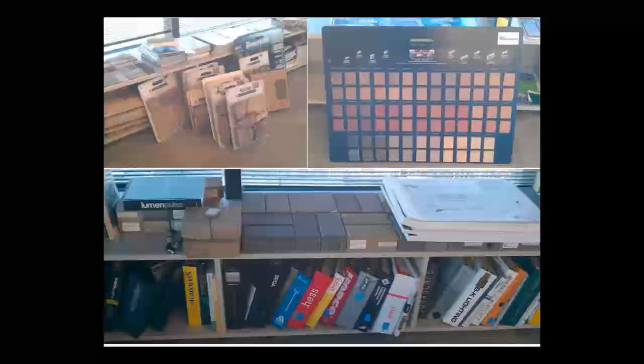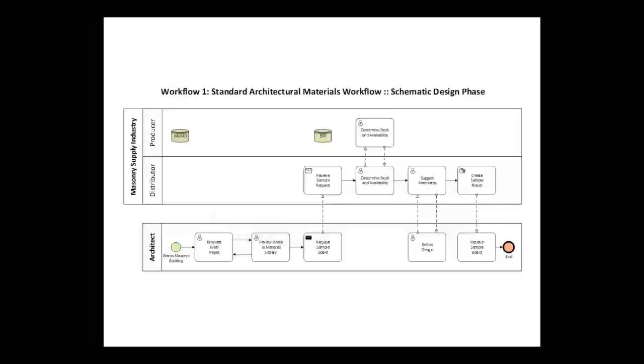I want to spend a fair amount of time with this diagram. I know this diagram is perhaps a little bit complex, but I think for those of you in the masonry industry who are going to collaborate with us at Georgia Tech, this is a tool that we use to try and understand how information flows and what information is needed. And this is a standard notation called BPMN, or Business Process Modeling Notation.